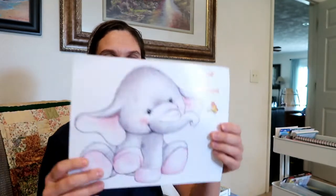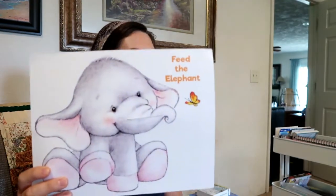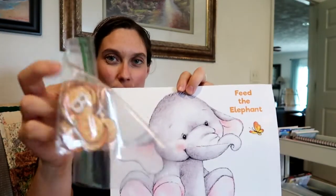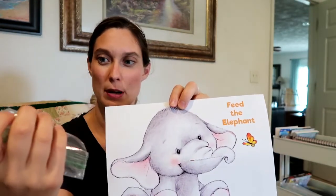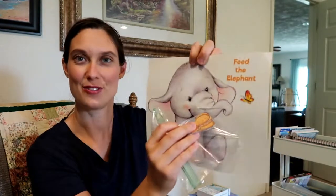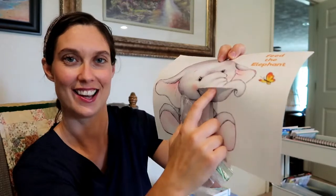The last game that we played most recently with this course, and it comes with a lot of different games and such, was this Feed the Elephant game, and he thought it was so much fun. It had the peanuts, which I cut out, and uppercase, lowercase letters of A through F, and he would feed the elephant the peanuts. So that was a lot of fun.